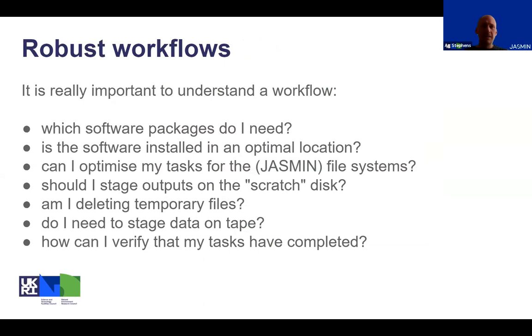So, in terms of building robust workflows, there are a number of really important things that it's worth thinking about. So one of them is, which software packages do I need? So in that case, you want to think about whether they are already provided in an environment on JASMIN.